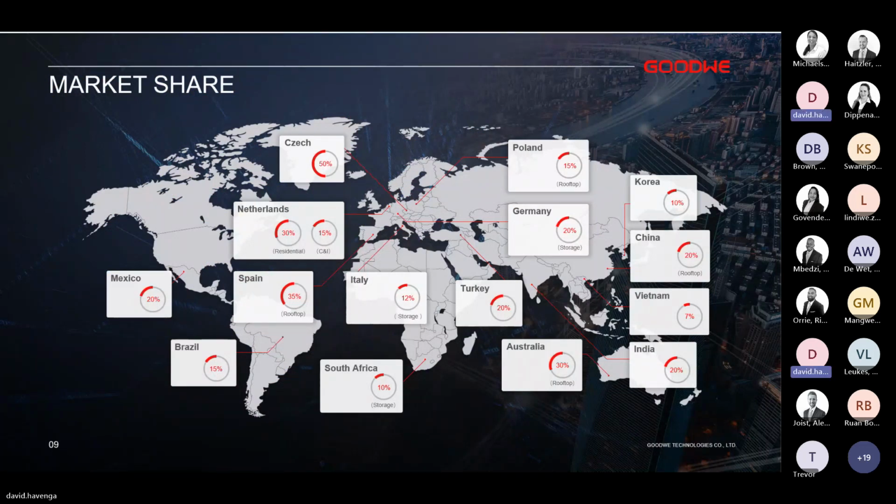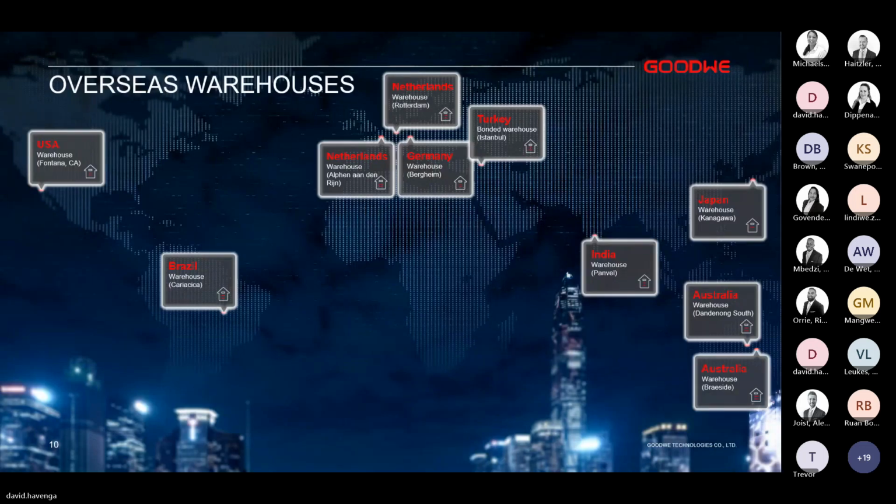Just a brief overview of GoodWe's market share globally. Some countries like Czechoslovakia, 50% or more than 50%. South Africa, we're busy taking more market share as well. Looking at some of our overseas warehouses, we also do have an after-sales warehouse in South Africa. These are sales warehouses.